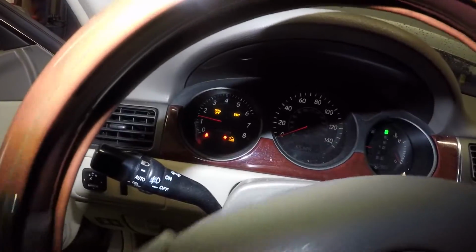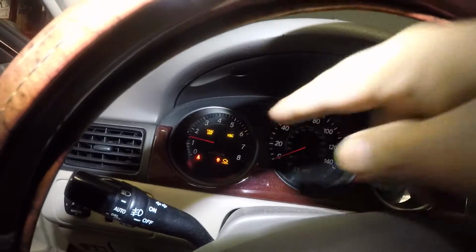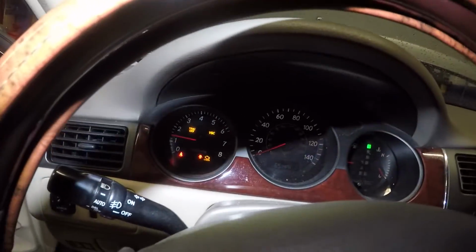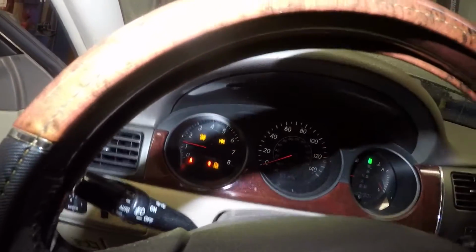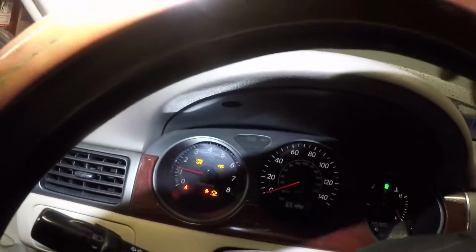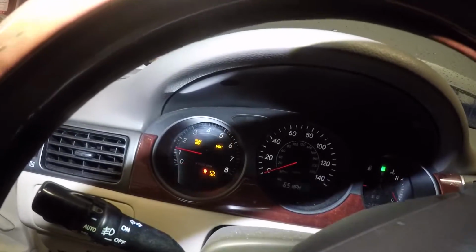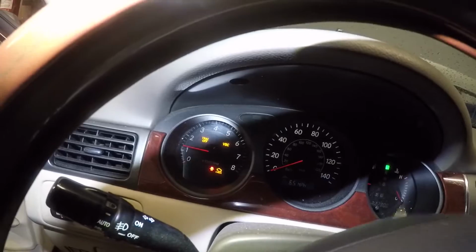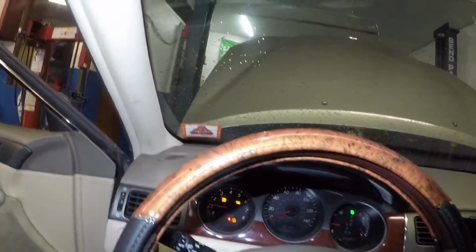You see how the needle is already moving right now? Even now it's moving, and I could hear the pump, and the steering is pretty good here. Not too much because right now the car is cold and the RPM is high. But let's go down below, guys.